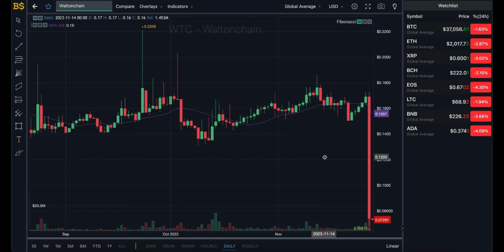It's up to you guys what you want to do, because you can buy and literally sell in the next hour or two, or in the next day or two, or week or two, or whatever it is, because short-term trading is literally just spontaneous. You make decisions so fast, but it is a risky move as well. So yeah, that is pretty much it for today's video.